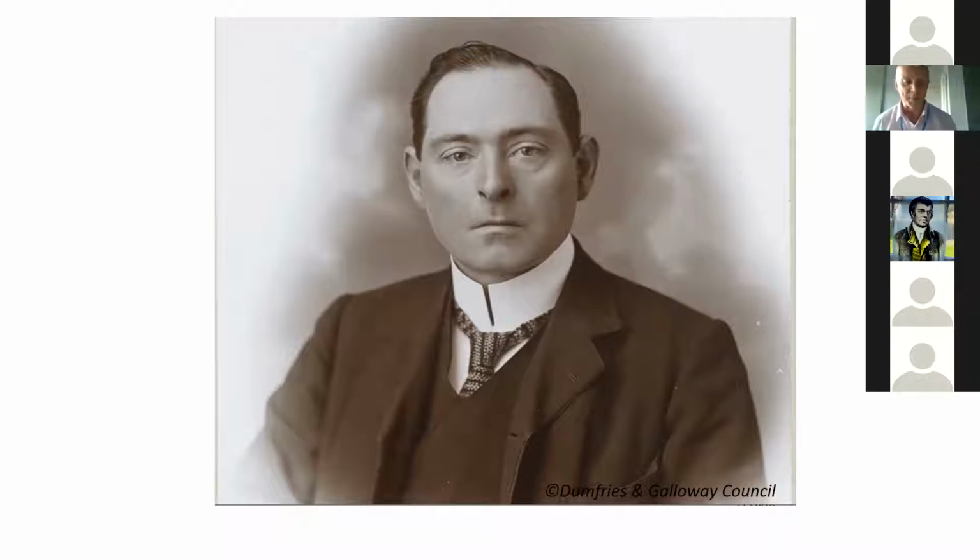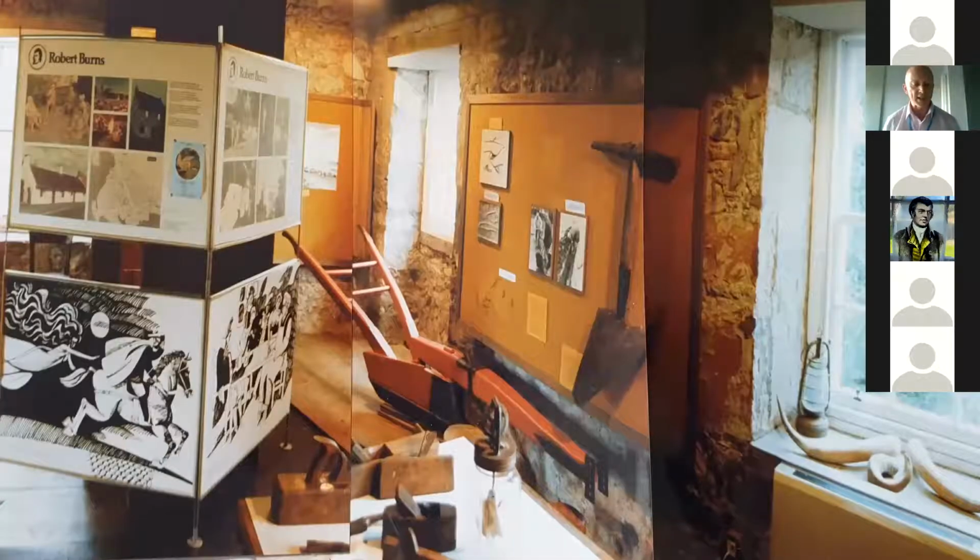That was the original from Spence, at Ellisland. Fast forward to 1967, and a small folk museum was created in the upper room of the granary, which had served up until that point as a ploughman's dwelling house.